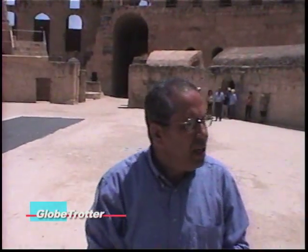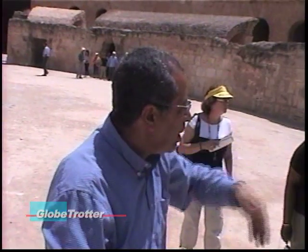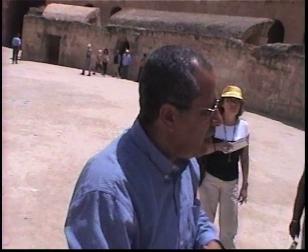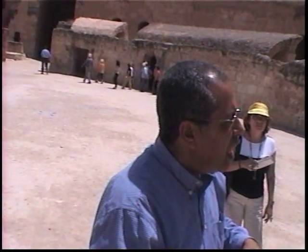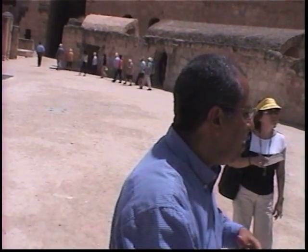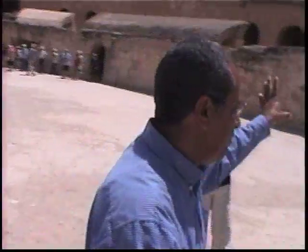This arena is surrounded by a wall which is about 3 meters high, called the podium wall, because the last seats, the closest to the arena, were termed the podium. And the wall is termed the podium wall. It was decorated with paintings that reflected different combats, as if the arena was very extensive.